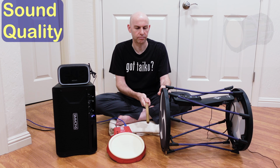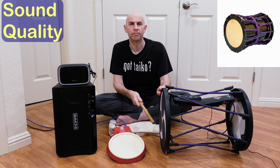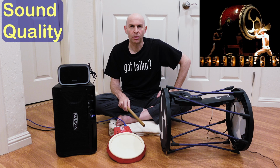Then we're going to use the Okedo number 48, which is the smaller of the two basic Okedo on the Timbre Taiko, and Okedo on the Taiko 1, which is setting 01, the default sound. And finally, Odaiko, which is the big button over here, number 12 on the Timbre Taiko, and setting number 4 on the Taiko 1.